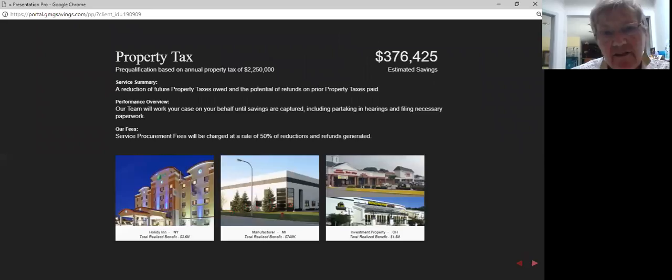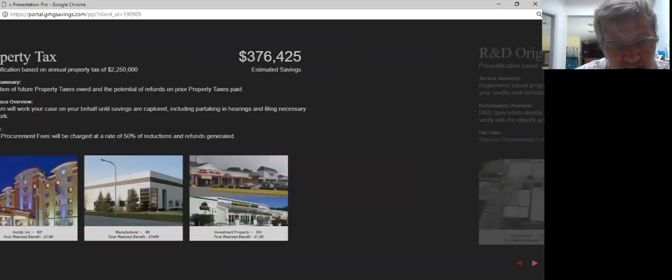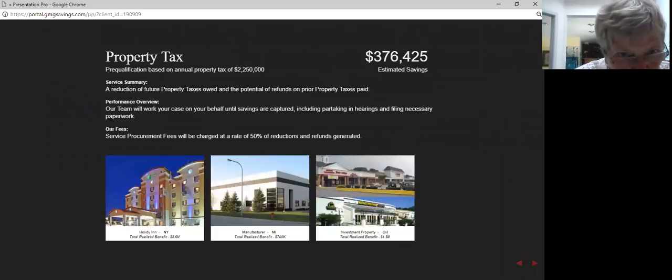And we have done this type of thing on numerous occasions. We've done it for hotels, we've done it for manufacturers, we've done it on investment property. For the Holiday Inn, we got them $3.6 million in savings on property taxes. For a manufacturer, $740,000, and for an investment property, $1.5 million. So the estimated savings on your property is probably on the low end.